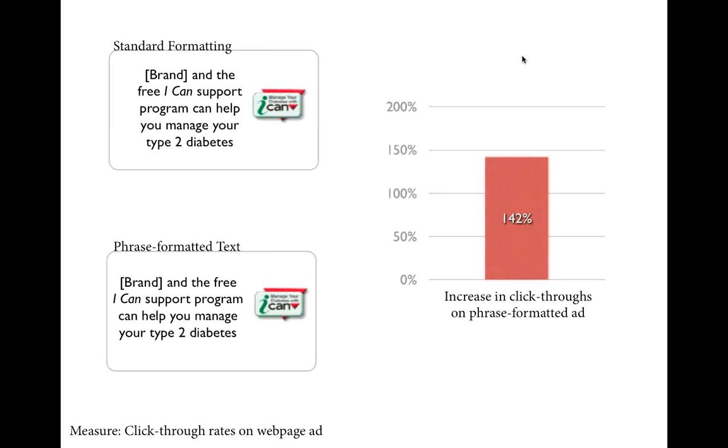Now I'm going to talk about a few field studies that have been done. In this experiment, what we did was we looked at click-through rates on a web page ad. And in this case, the web page ad was fixed as a picture in order to prevent reflow of the text. The standard formatting is shown on the top, and the phrase formatted text is shown on the bottom. And what we found was by imposing this technique onto the text and fixing it in the picture, this ad was able to increase click-through rates on the phrase formatted ad about 140% above what was found for the click-through rate on the standard formatting.